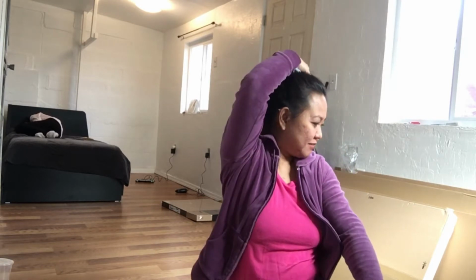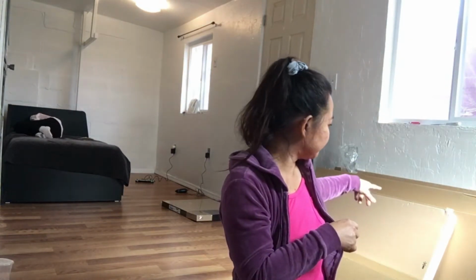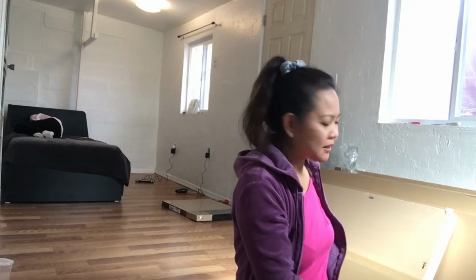And today is something different. We're gonna assemble some furniture. Like yesterday, last night, we did the bed and I didn't even get to show that. But today we're gonna be doing two bookshelves, one small table, a wardrobe, and a coffee table.